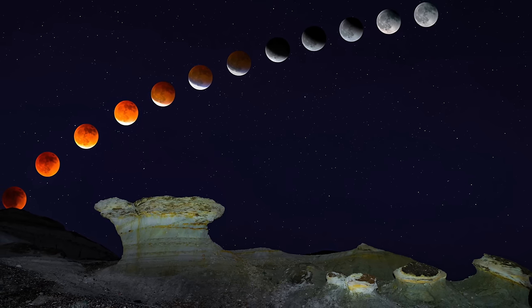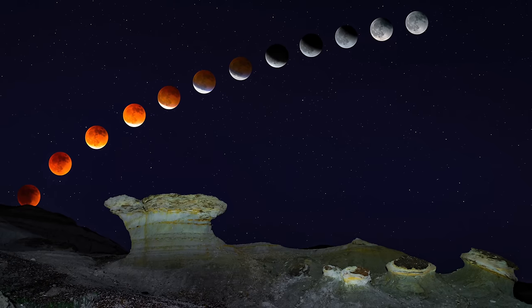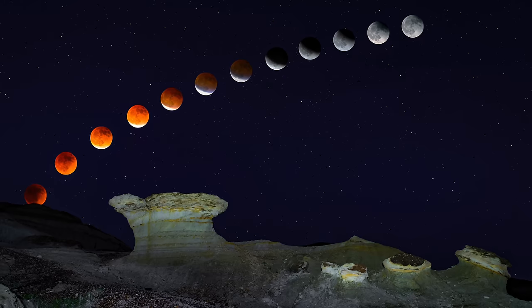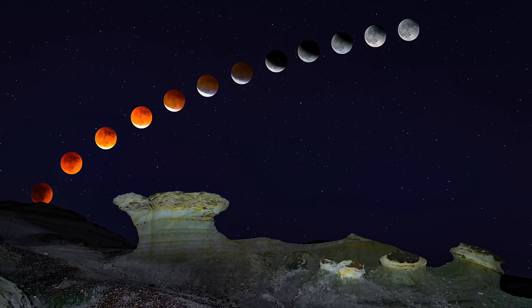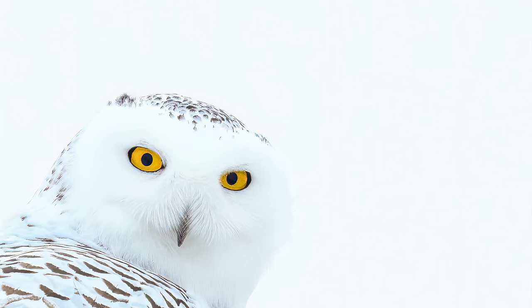Photoshop composite using two cameras, one for the foreground and a long telephoto lens for the moon. The camera shooting the moon phases during the eclipse was on a star tracker to allow the camera to track the moon during the exposures to prevent blurring due to the Earth's rotation. Pretty cool. Then there's a couple of wildlife shots.